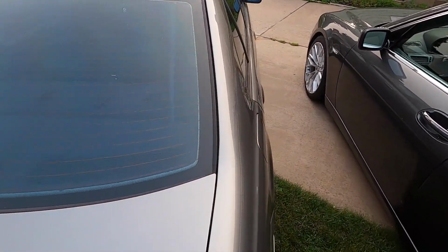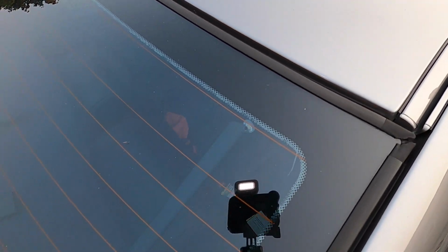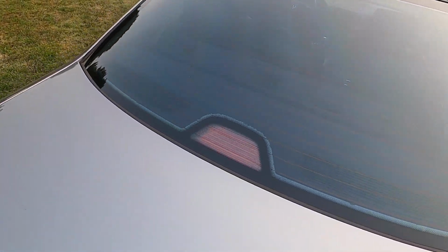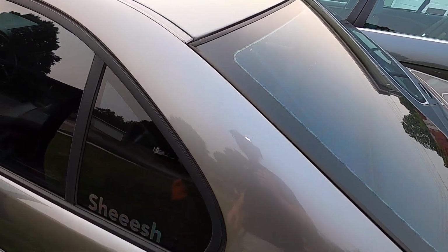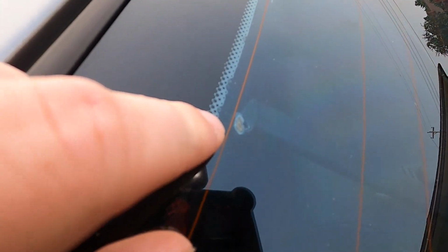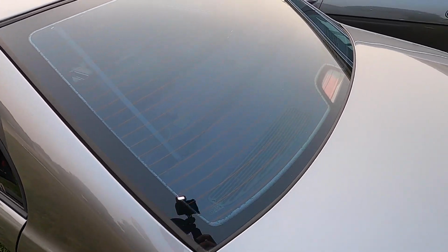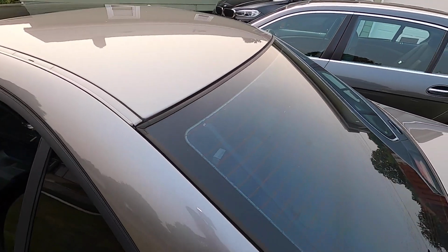and right here, if you can see that, it has actually worn through the tint, which is not a big deal. This tint is very old and it's starting to lift on the corners as well as start to turn purple. But the real problem is, once again, I don't know how well it's going to come through, but it looks like this has actually chipped the glass from vibrations over being up for years, I would like to think. And so that could be a problem.